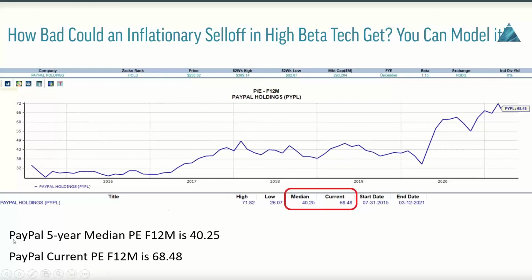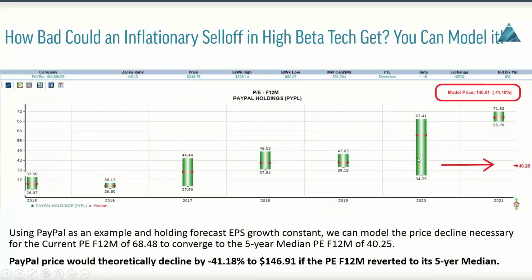And if we look at PayPal's five-year median sitting at only 40, you can see that we're currently sitting at 68.48. Notice that this is a Zacks Research System chart of a PEF12M, and I have it set to the default, which is a line chart. In the next view, to turn on the modeling capability, all you need to do is click on this icon in the upper left. It switches the view to a bar chart, and you'll have an arrow tool that you can activate by clicking once and then just holding down the arrow button on your keypad.